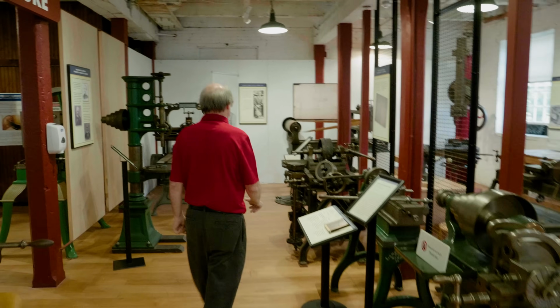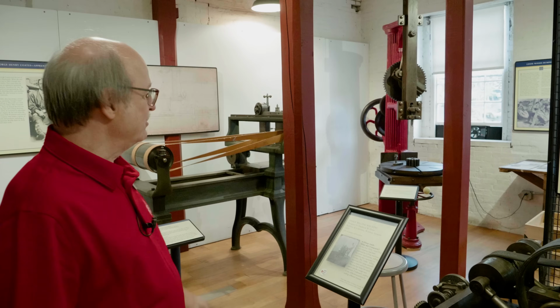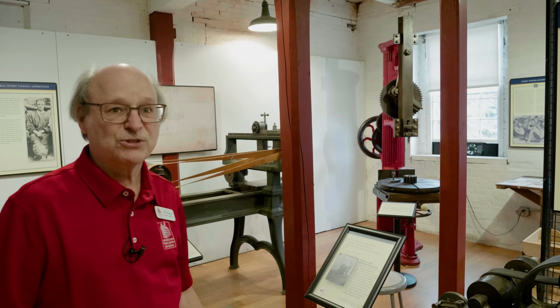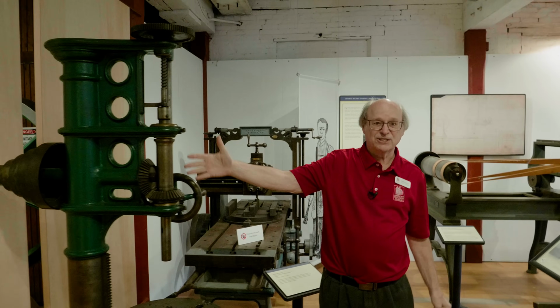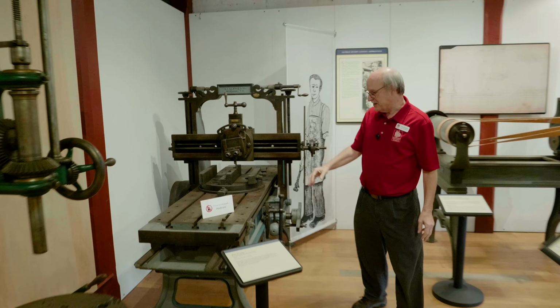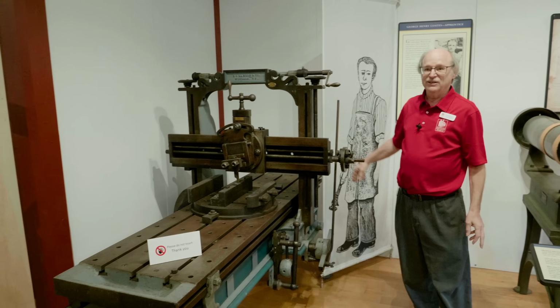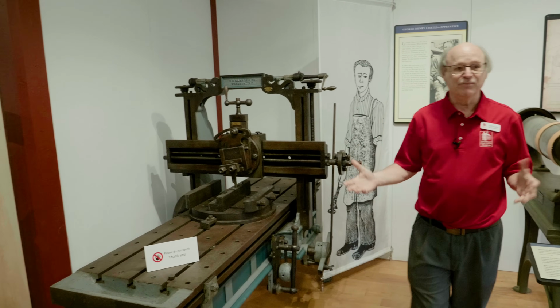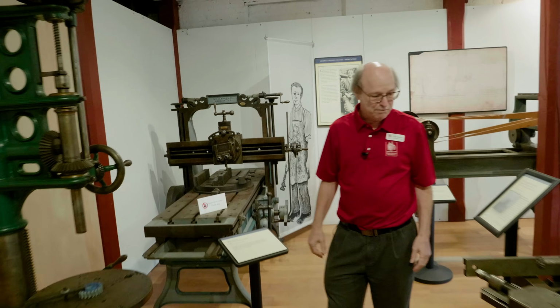I'll take you back to this planer again, into this vertical shaper that's there. Again, you see the fluted columns, which starts to come in. You start seeing a drill press like this, again, with more style to the castings. And then you look at this shaper, and now you see more Art Deco and Gothic design into the casting. So it looks like there has been some kind of influence on the machine tools at the time.